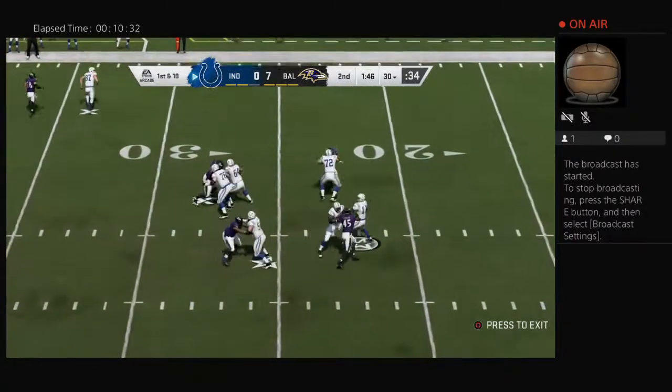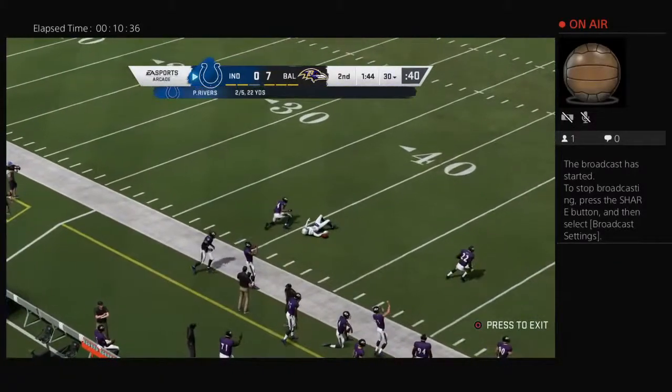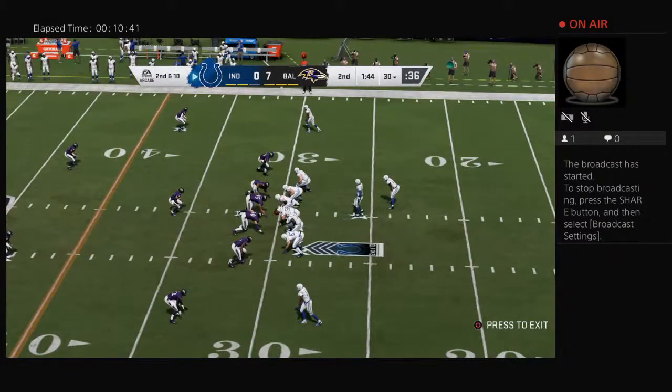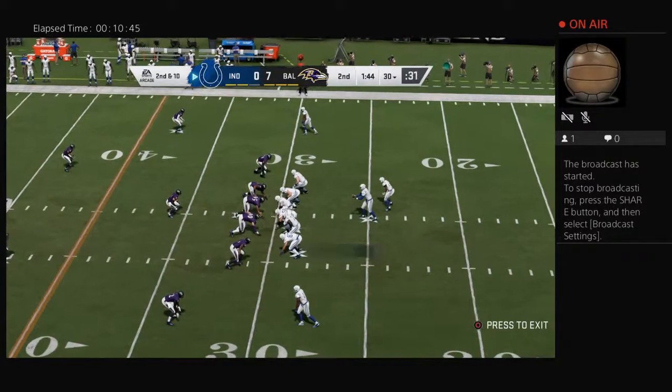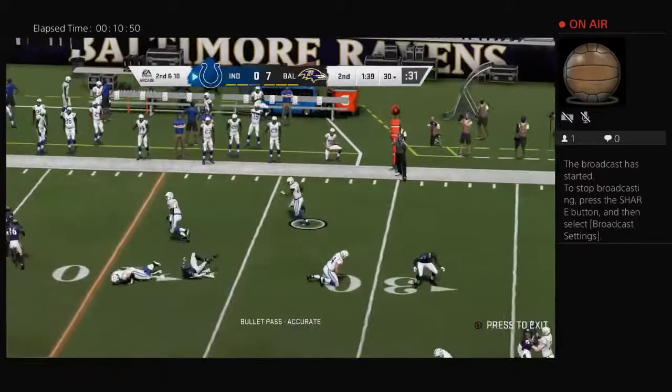From the gun, Rivers. And that is incomplete. Showed off the arm strength there, but to no avail. 2nd down. Rivers incomplete on 1st down. Here's 2nd and 10. Throwing again. Rivers. They'll run the screen with Mack.